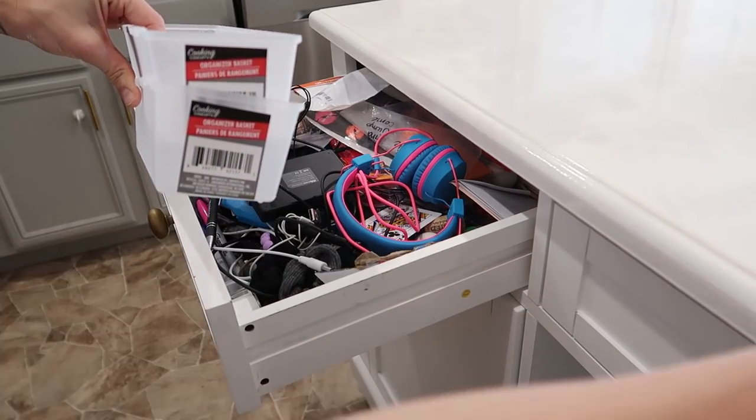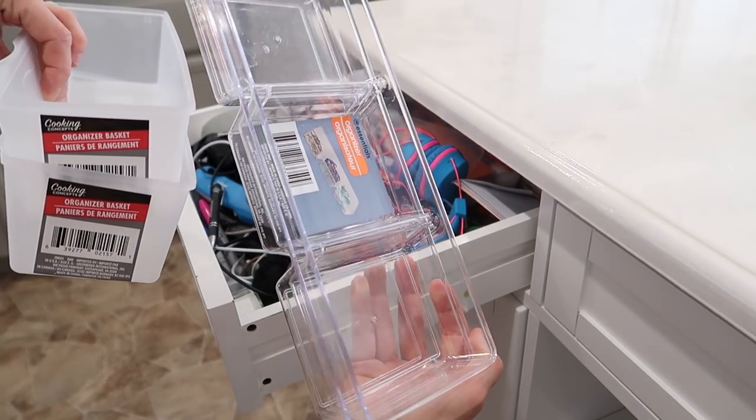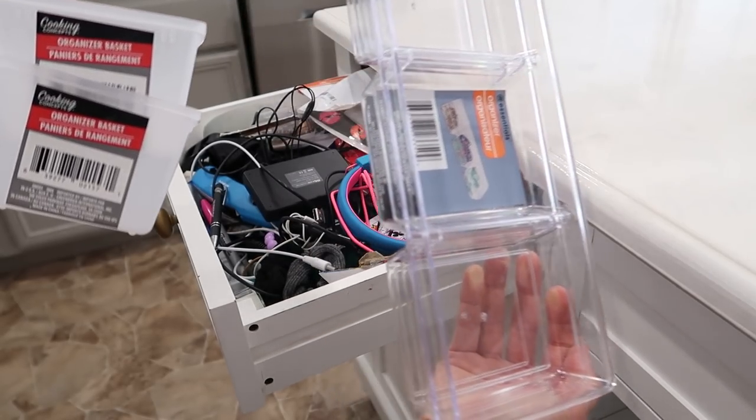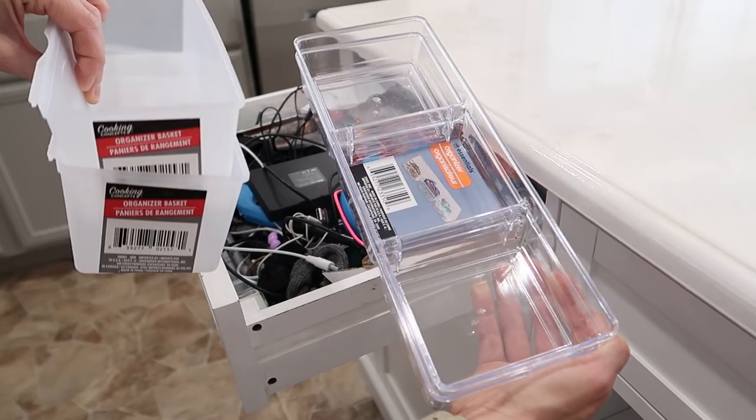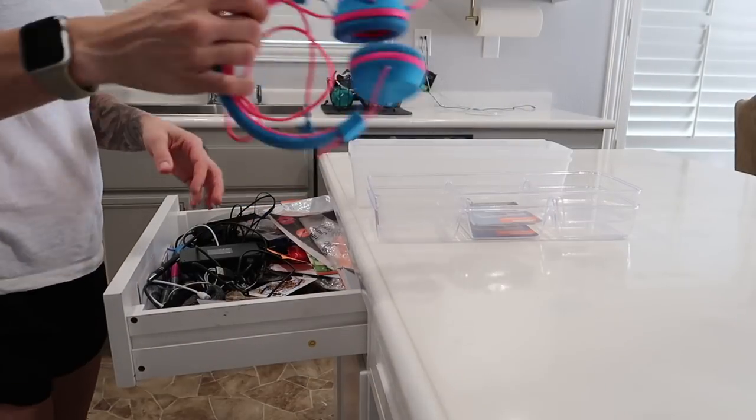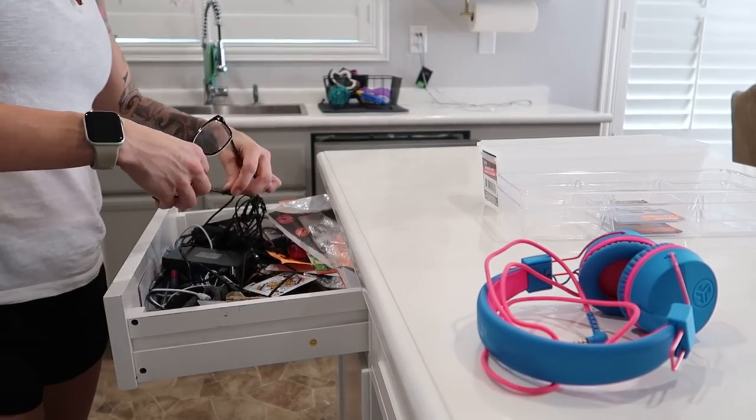So I'm going to be using these bins that I got from the Dollar Tree. I spent a total of $4 on these, and this is what we're going to use to organize today. And then we are going to vacuum it all out, wipe it all out, and just get rid of a lot of stuff that does not even belong in here.